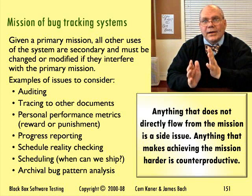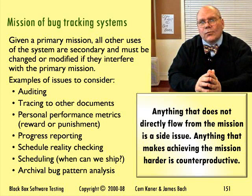First, how much work does this add to the bug reporting process? Is it worth it? Second, does this encourage people to stick with specification-focused testing? What about bugs in areas that aren't well specified? Third, does this encourage people to stick to old test cases? But what about exploratory tests?